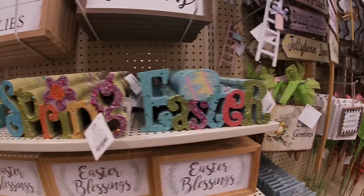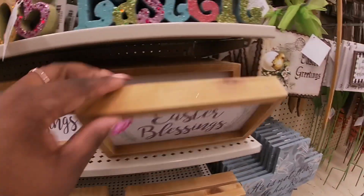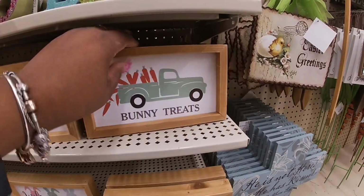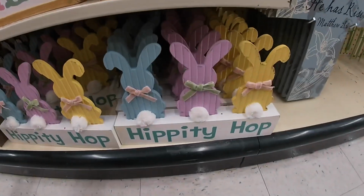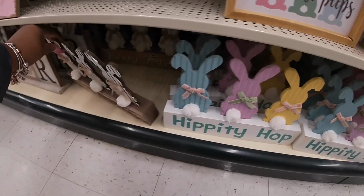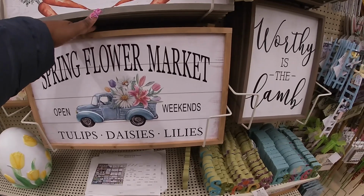Oh, look at these. $5. So Easter and Spring. Easter Blessings. Oh. $6. Bunny Treats. Easter, but Welcome Peeps. And Hippity Hoppity. $7. And then they have this version. Happy Easter. Spring Flower Market, open weekends. Tulips, daisies, lilies.